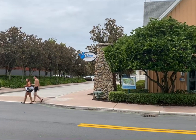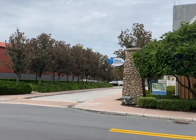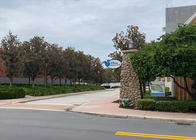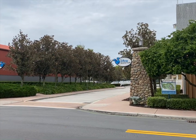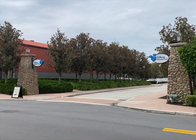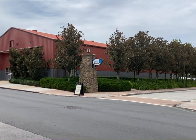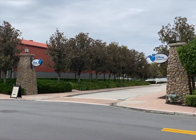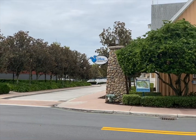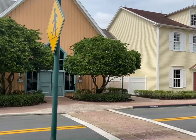So for this trip, we are staying at Disney Saratoga Springs. This is our first time at this resort, and as one of the original Disney Vacation Club resorts, they have their preview center here. And at the preview centers, you get a view of what each of the different types of rooms look like when it comes to the different DVC resorts. But this is the main area.